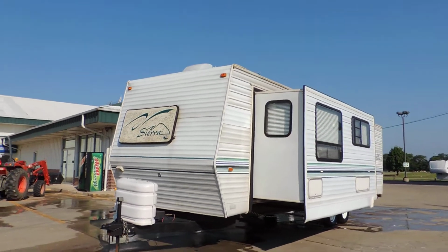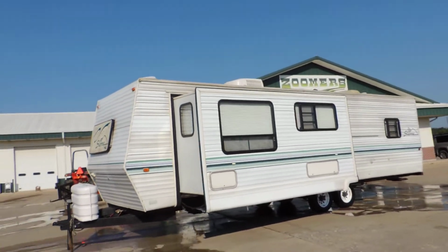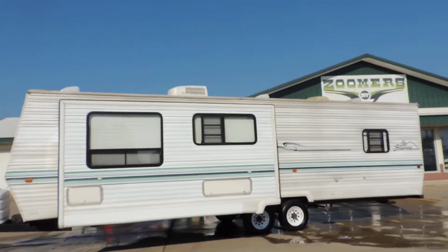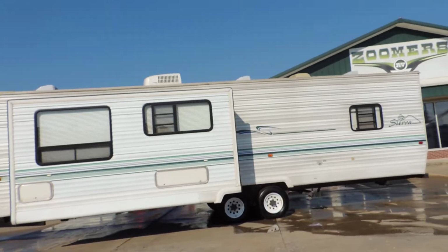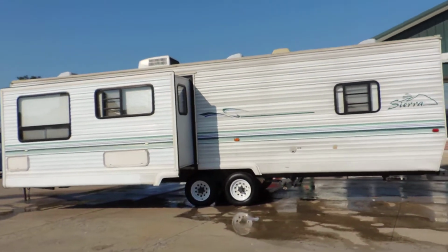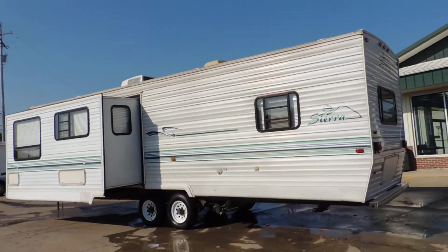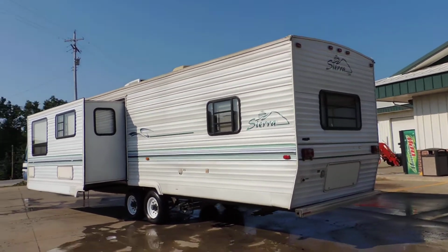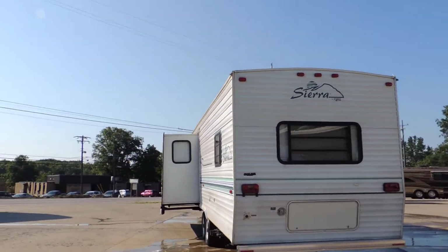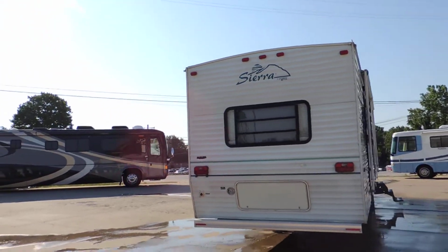One big front super slide out. Has front and rear leveling jacks. Roof AC, Maxxair roof vents. The stripes are good. Tires have good tread. Basement storage here in the rear. Has sewer hoses. Freshwater fills also there in the back.